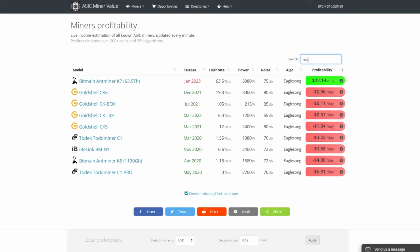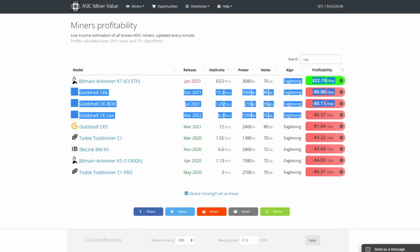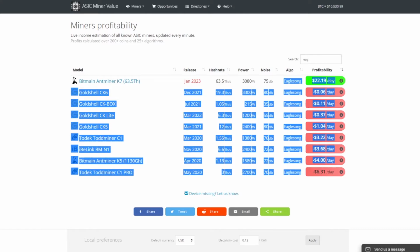And if we look at the Eagle Song algorithm here, as you can see, these are all the Eagle Song miners that you can buy.